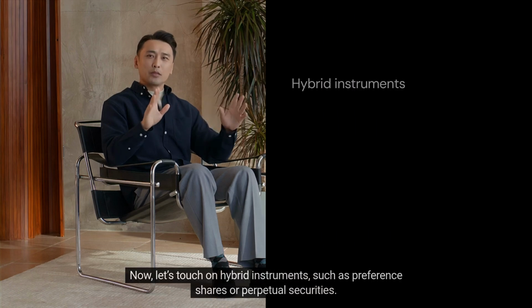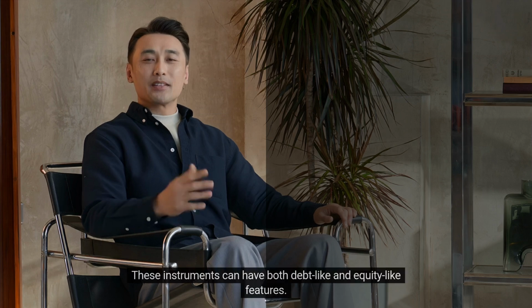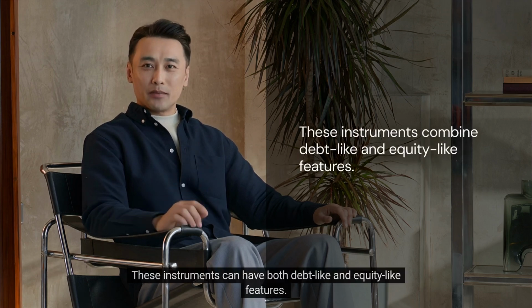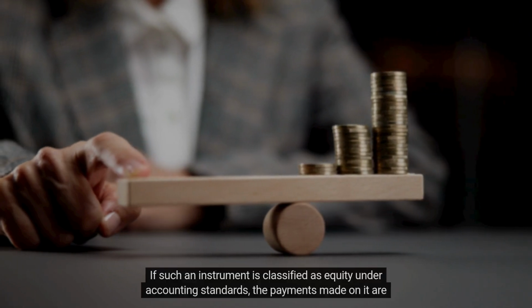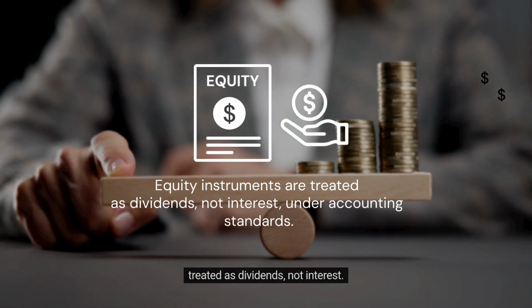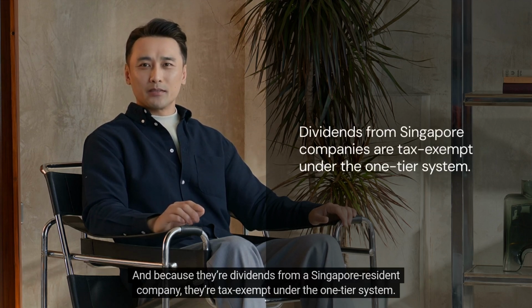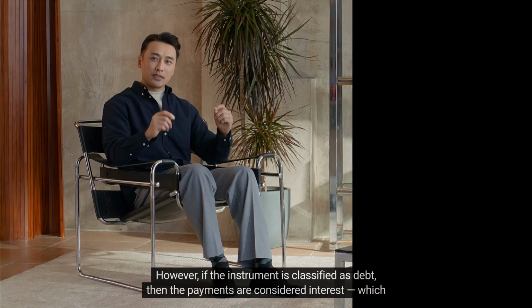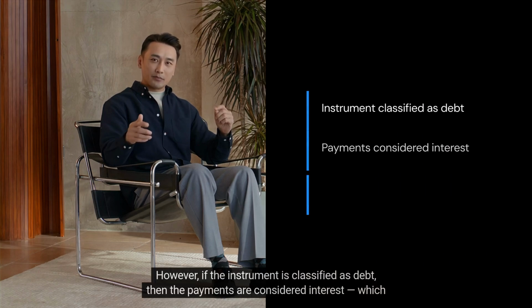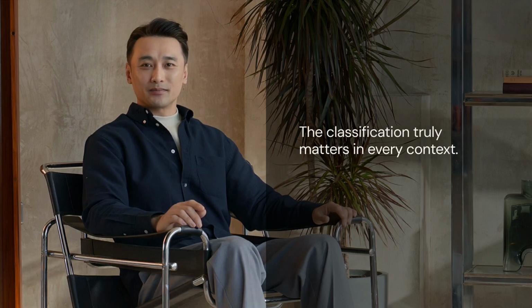Now let's touch on hybrid instruments, such as preference shares or perpetual securities. These instruments can have both debt-like and equity-like features. If such an instrument is classified as equity under accounting standards, the payments made on it are treated as dividends, not interest. And because they're dividends from a Singapore resident company, they're tax-exempt under the one-tier system. However, if the instrument is classified as debt, then the payments are considered interest, which is generally taxable income to the recipient. So the classification matters.